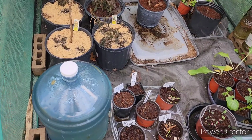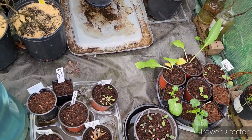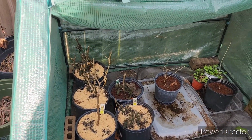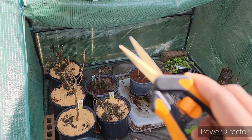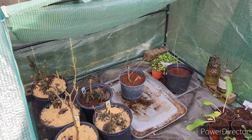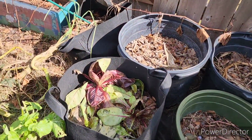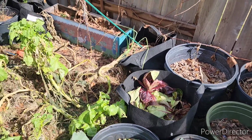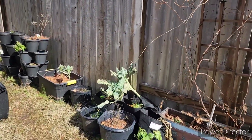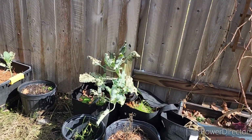Everything in here looks, well, I'll take that back. The plant starts look good. These are gonna also get trimmed back. So I guess this video is the power of the pruner, because making sure that you walk around and cut back stuff that is not doing your plants any good is important. If I let those broccoli have more unhealthy plants than healthy ones, they'll take it down.